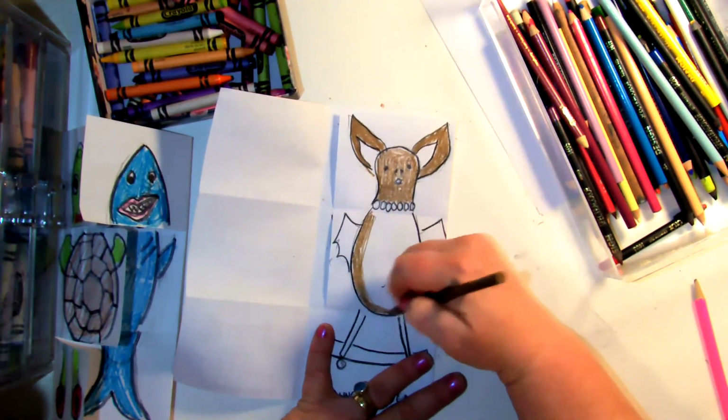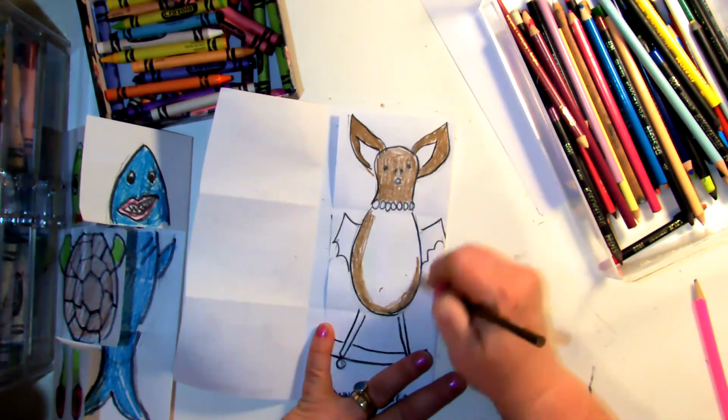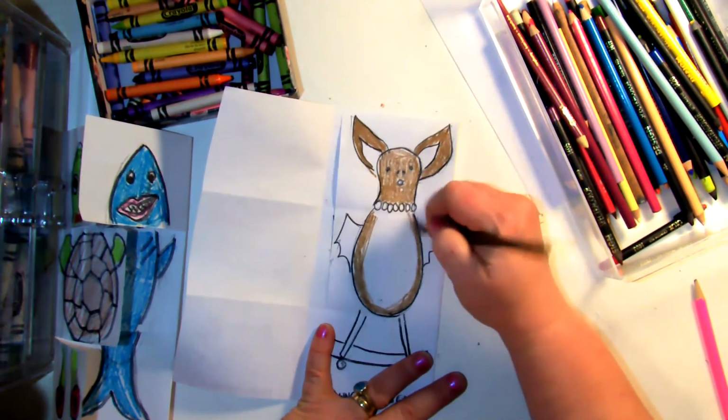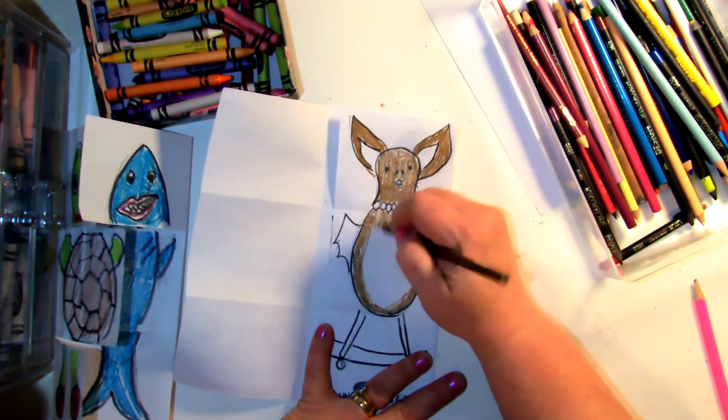And the best way to stay neat is focus on your edges. You get the edges nice and neat and solid. Well, then it's easy straight in the middle, right?